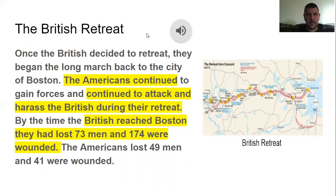The British retreat. Once the British decided to retreat, they began a long march back to the city of Boston. The Americans continued to gain forces and continued to attack and harass the British during their retreat. By the time the British reached Boston, they had lost 73 men and 174 more were wounded. The Americans lost 49 men and 41 were wounded.